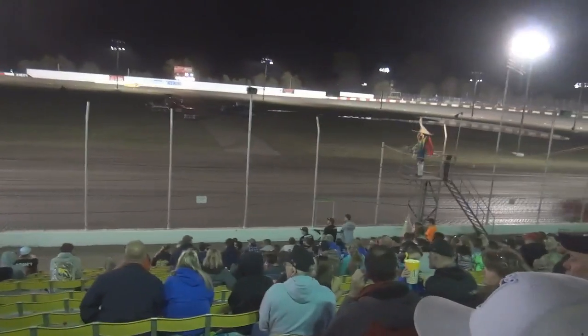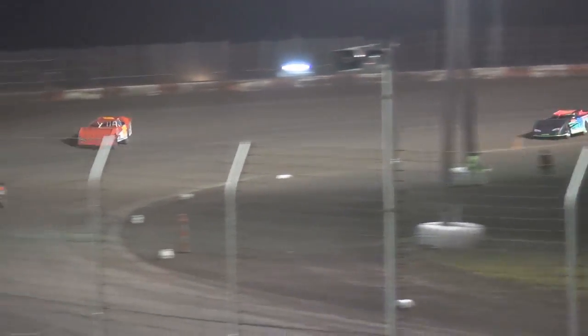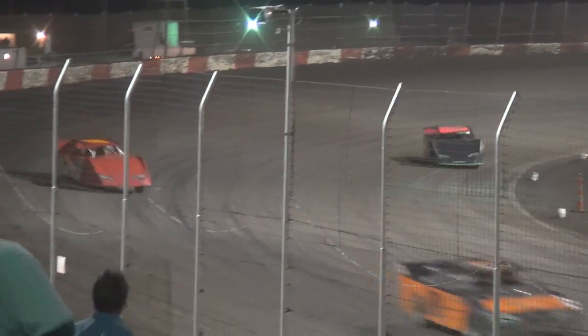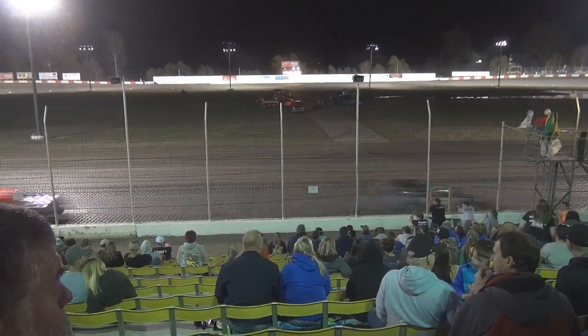White flag waves one more time here in tonight's Grand National A Main. Your leaders headed to turn 3 for the final time. They'll look for the checkered flag off of 4. Mars moves down to the inside as they come off of 4. And checkered flag for the 9 of Don Mars.